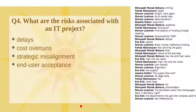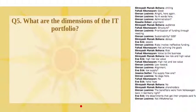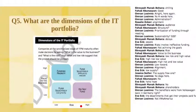Okay, risks, we talked about those, delays, cost overruns. We talked about this. This is important that you understand. You get a variety of projects, but you want to balance the portfolio. You want a lot here. And by balancing, you're going to balance risk and value. Up here, you have to be careful. You want a lot of these. You have to be careful up here. You want to avoid these. And sometimes you have to do some of those.